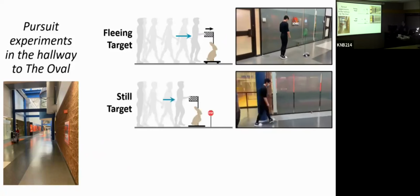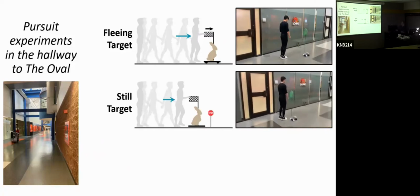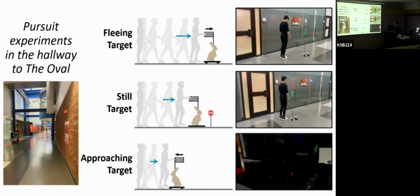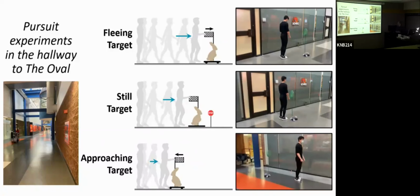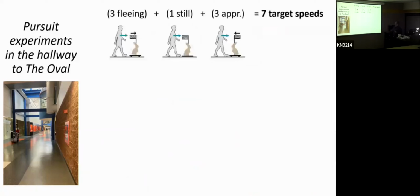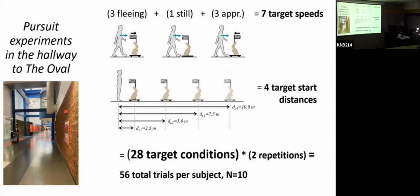We also did this with a still target, so the car is just sitting there and the person is walking up to it. By the way, if you're curious, yes, this is a butterfly net, and it was very helpful. We also did it with an approaching target, so now the car is simply moving toward the person, but otherwise the experiment is more or less the same. We used 3 fleeing target speeds, 1 still speed, which is just 0, and 3 approaching target speeds, for a total of 7 target speeds. We tested 4 target start distances, ranging from 2.5 to 10 meters away from the person. So that's a total of 28 target conditions, 2 repetitions each, for a total of 56 trials per subject, with 10 subjects recruited for the study.